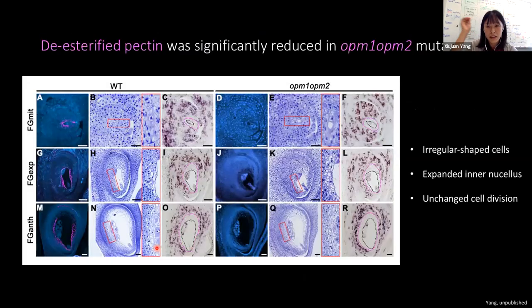So we first examined the deesterified pectin distribution pattern in the mutant. In wild type, when the female gametophyte undergoes mitosis, the deesterified pectin starts accumulating in the nucellar cells surrounding the female gametophyte. Compared with other small, almost rounded cells, those cells are relatively larger and polygonal, and you can see the straight outlines of the cells. Also, those cells are silent in cell division. This pattern continues until the maturity of the ovule.